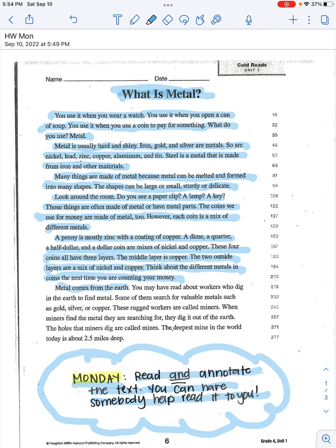Metal comes from the earth. You may have read about workers who dig in the earth to find metal. Some of them search for valuable metals such as gold, silver, or copper. These rugged workers are called miners. When miners find the metal they are searching for, they dig it out of the earth. The holes that miners dig are called mines. The deepest mine in the world today is about 2.5 miles deep.